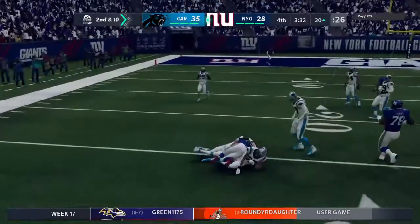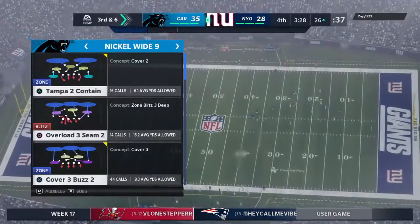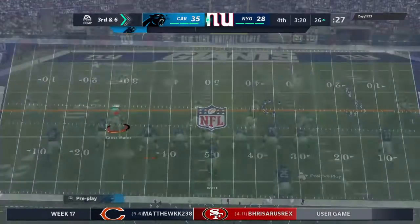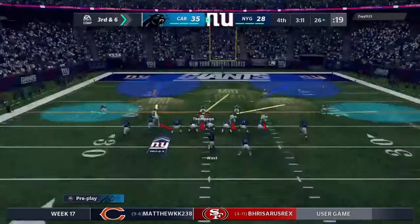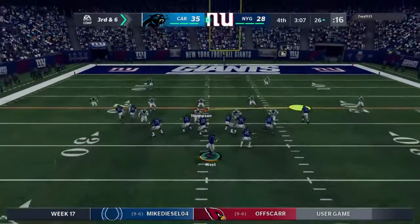They throw again on second down. This one's complete. 4 yards the gain, and it'll bring up a third down. Well, they're unable to convert that into much, but it's never a bad idea to try to get the ball into a tight end of his caliber's hands and see what kind of disruption he can cause.